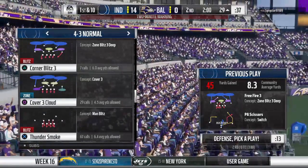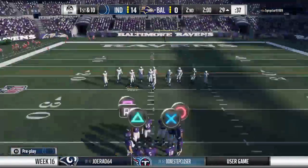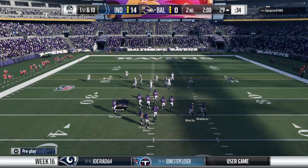Two minutes remain here in the first half. We're back to Baltimore after this.